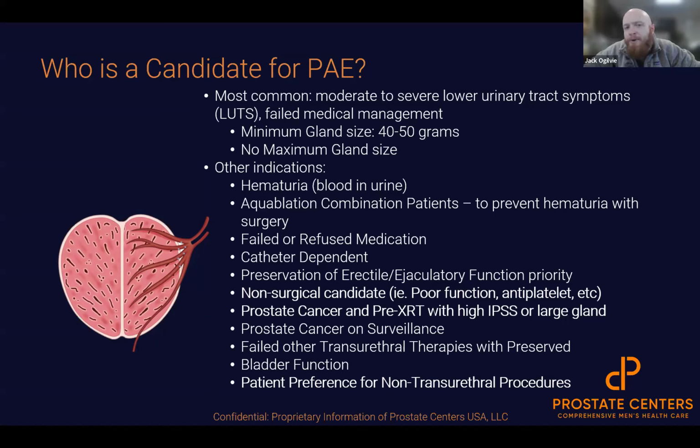And so we do put a minimum typically on the size of prostates that we'll treat, because below a certain size, we know that these arteries are going to be very small, and it can be difficult for us to actually get into them and complete the treatment the way that we want to.